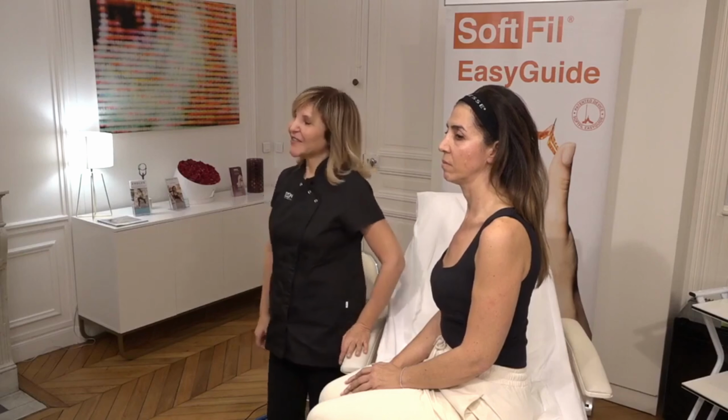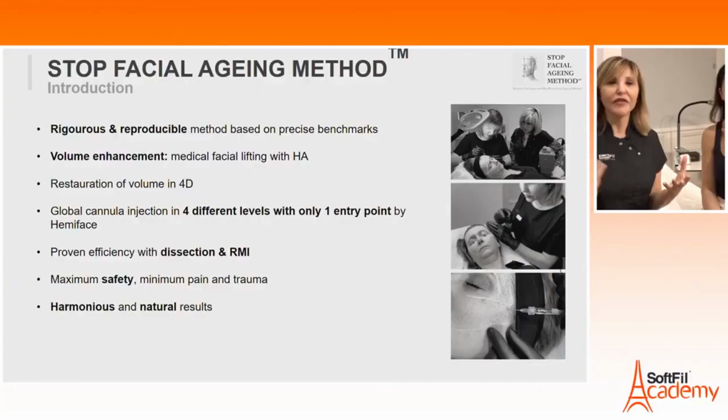Thank you, Soraya. So now I'm so happy to present you this method that you can use every day in your office, because I have been doing it for more than 6 years. For me, it is the way to go back in the aging process. Whatever the patient, a woman, a man, every kind of indication, if you want to restore the volume lost with aging, it's very easy to follow this method. This method was really launched in 2017, at first in Poland and after in France and everywhere in the world.